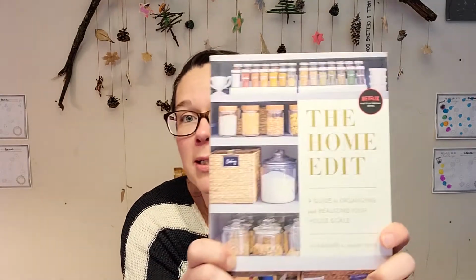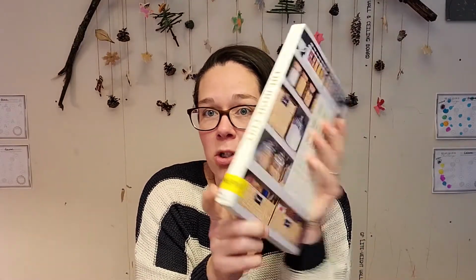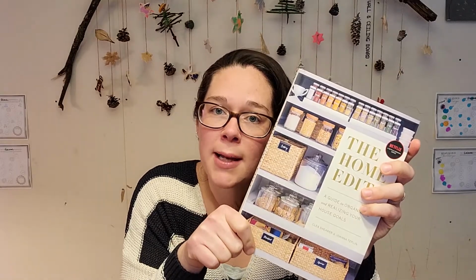For those of you that aren't familiar, they built their home organization company on social media platforms, and it became this huge booming company to the point where they now have their own brand with the Container Store. They have several books like this, The Home Edit. This happens to be the library copy. It's going back, so if you want to check it out, we have others of theirs as well. But it's all about how to organize and edit your home.